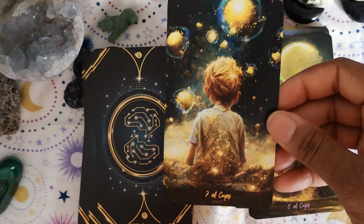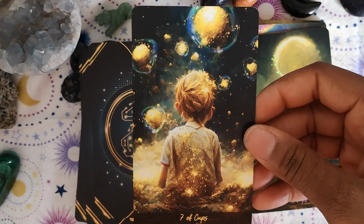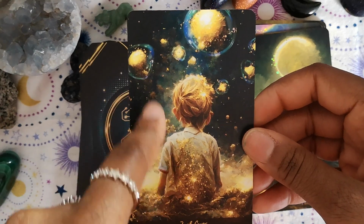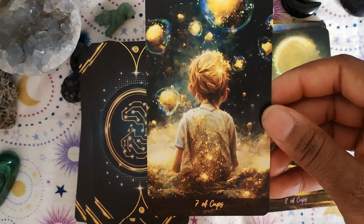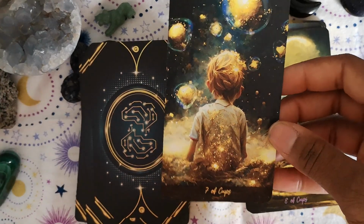Now with the 7 of Cups. Okay, there's way more than 7, I'm pretty sure, because that's 2, that's 5, that's 6, 7, 8, 9, and then other tiny little bubbles. But I do get the whole gist of choosing and all the choices.